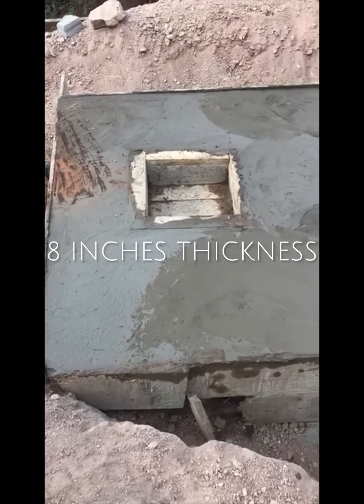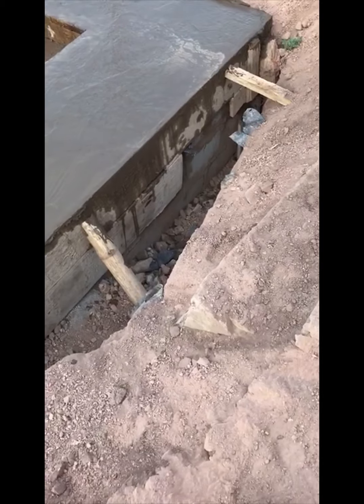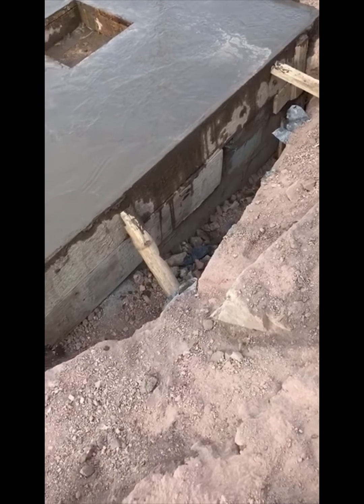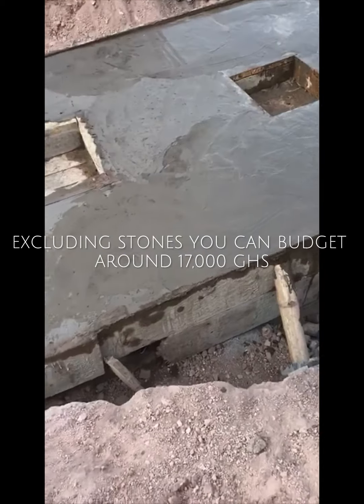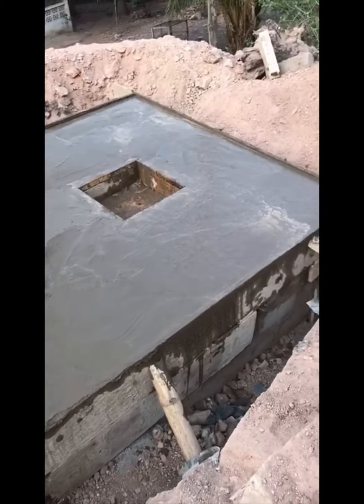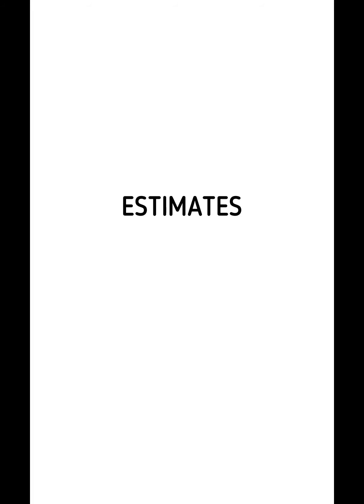So guys, that's a wrap up for the septic tank estimate. In case you are doing something similar to mine, you can budget overall, let's say 17 or 18,000, excluding the stones. If you already have some of the materials, you should budget less, because the stone made the estimate reach high.